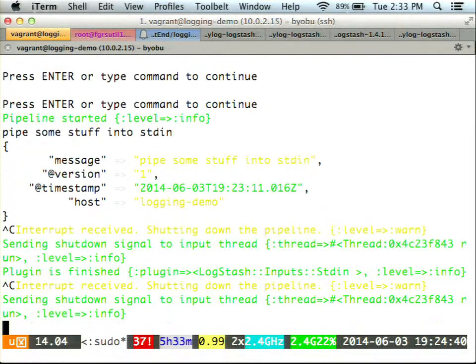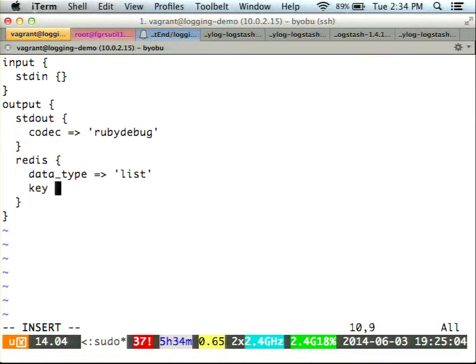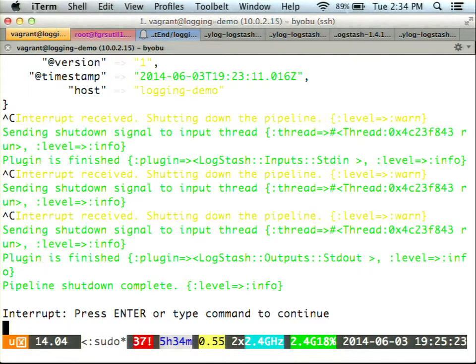Cool, so let's take a look at how you do something a little bit more interesting. What if, in addition to printing to standard out, I also said, why don't you toss this stuff into Redis? And why don't you use the data type list, and why don't you use the key? Redis is a key value store if you're not familiar. So what's the name of the key to use to put all the stuff into this one list? Well, the key that we'll use is just Logstash. Very creative, I know. So now we're putting it to the screen and we're also sending it into Redis.